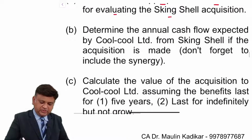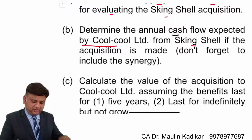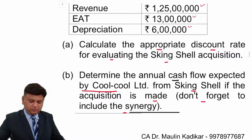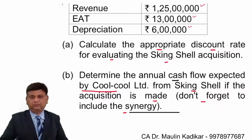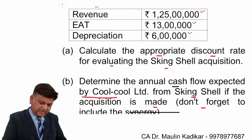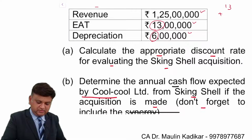Determine the annual cash flow, second question, expected by the acquiring company, that is Cool Limited, from Sking Shell if the acquisition is made. Do not forget to include synergy. I request you to give the answer for the B part of the question in the chat box. So friends, the cash flow is very simple. Earnings after taxes is 13 lakh. Add back the non-cash item depreciation, 6 lakhs.